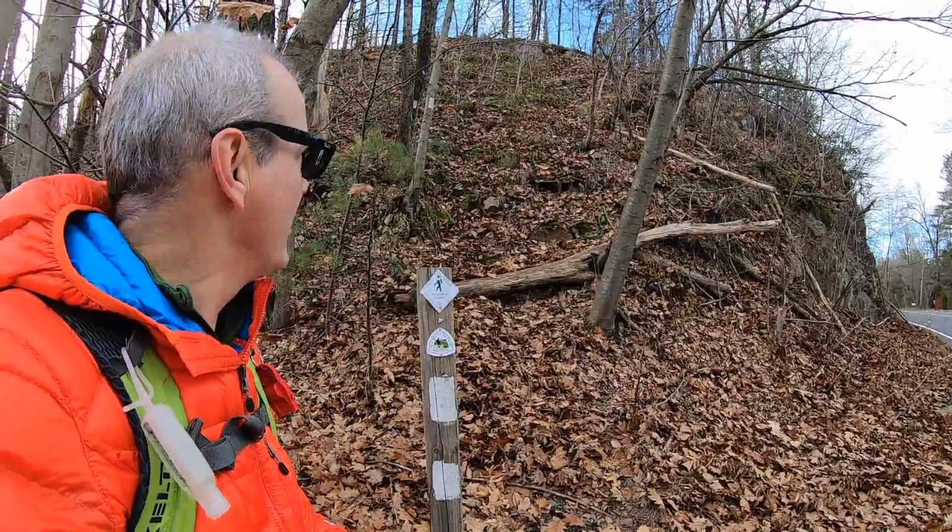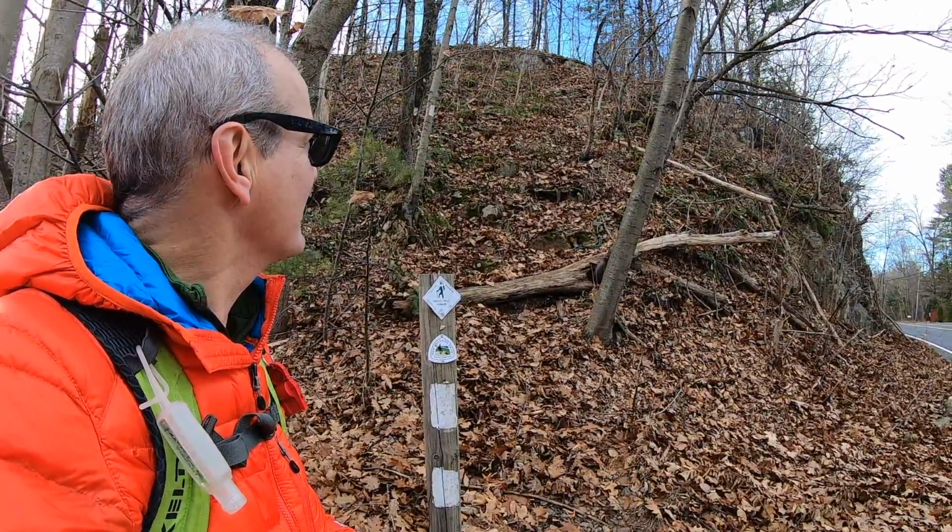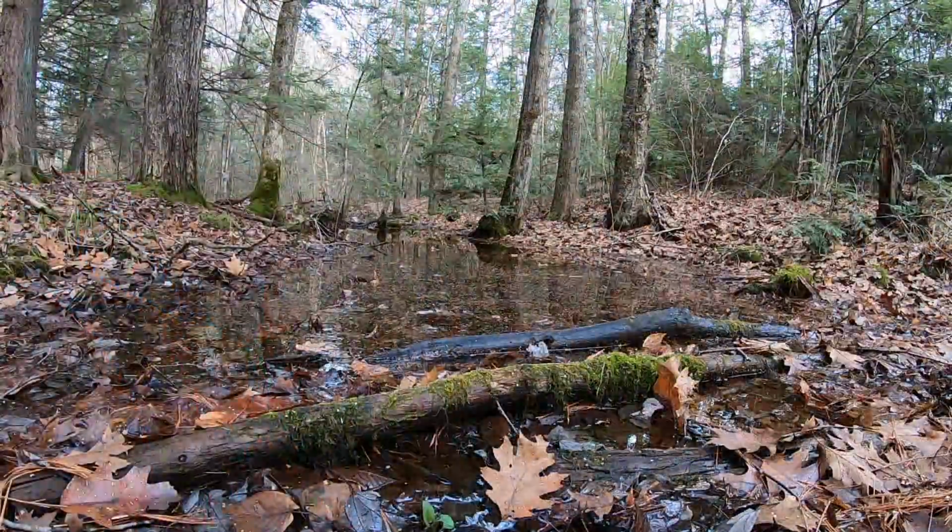Reached Bay Road, a busy road, and the way down is along this steep hill here. There's a rope to help.